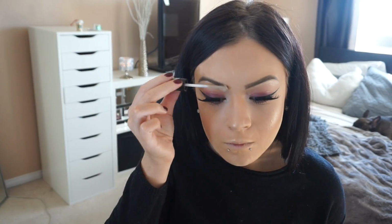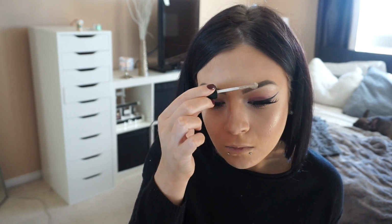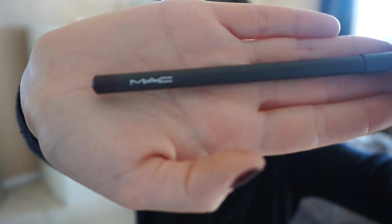Now I'm just going to put some clear brow gel on my brows so they stay in place. This is the Maybelline Brow Drama. For lips, I'm going to use MAC's Nightmoth Lip Pencil and then Lipland's Montenegro Liquid Lipstick. I hope I pronounced it right. I'm sorry if I didn't.